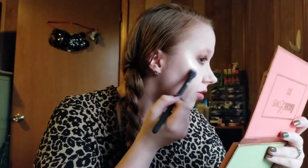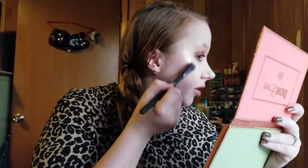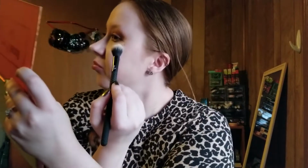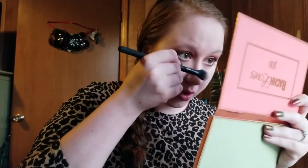These are just so beautiful. Ooh, I went in a little heavy-handed. Yeah, you're definitely going to see that from the front. That's okay. Just don't do that if you're trying to do this quick casual glam.